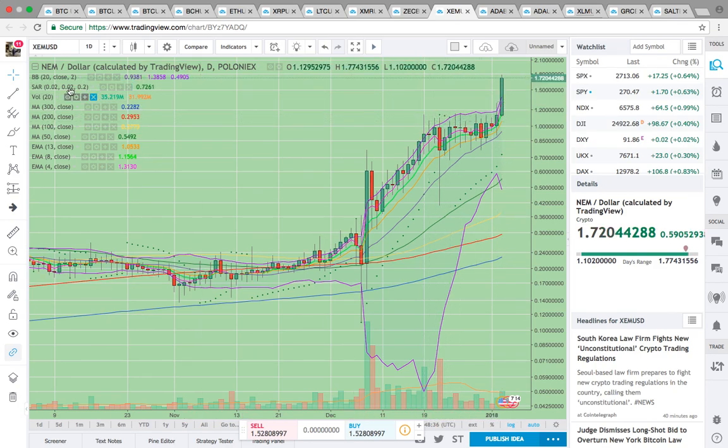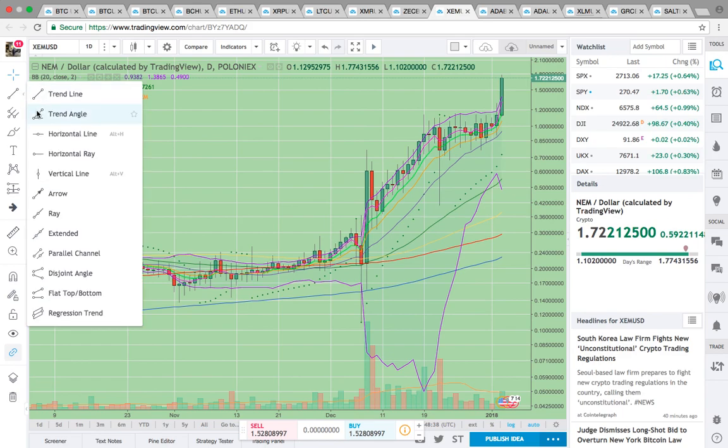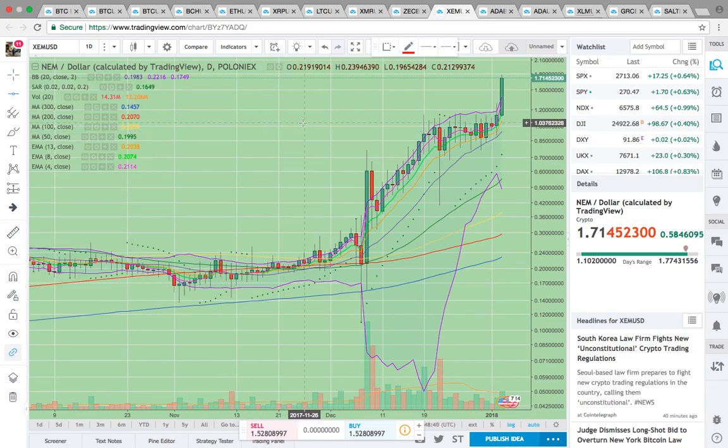It formed a sideways channel, and when a sideways channel forms, you want to see a break above the high close resistance. That happened yesterday. You could see yesterday this green candle closed above all these tops. And notice how many days in a row it failed to break that resistance level, this 103 resistance. That finally happened yesterday, and then today is the huge follow through.